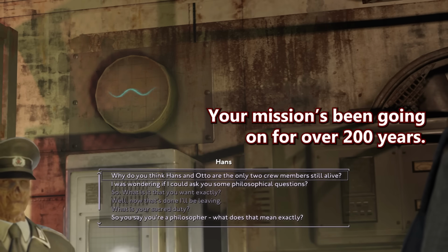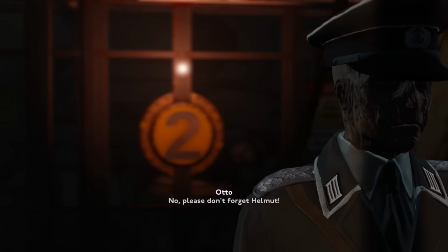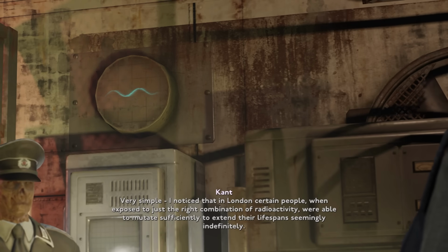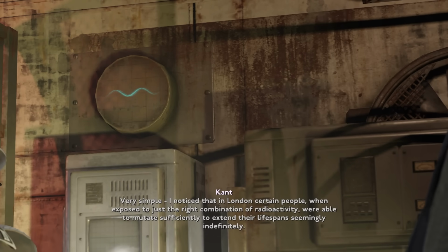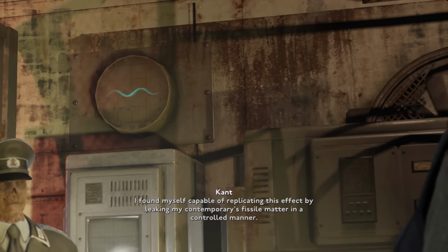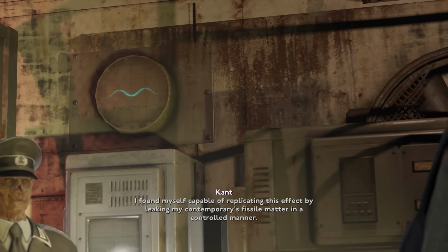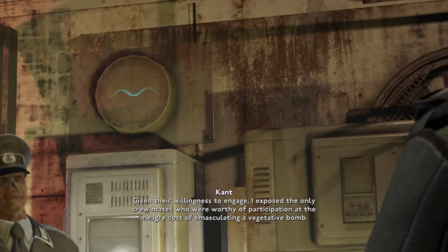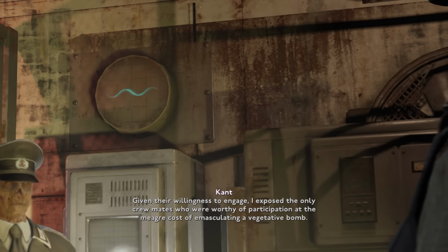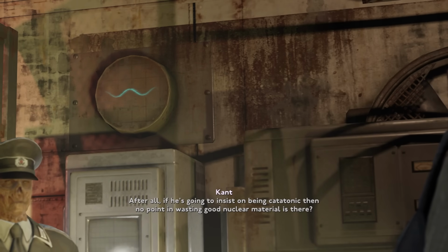Your mission's been going on for over 200 years. How are Hans and Otto still alive? You mustn't forget Helmut. No, please don't forget Helmut. Very simple. I noticed that in London, certain people, when exposed to just the right combination of radioactivity, were able to mutate sufficiently to extend their lifespans seemingly indefinitely. I found myself capable of replicating this effect by leaking my contemporaries' fissile matter in a controlled manner. Given their willingness to engage, I exposed the only crewmates who were worthy of participation at the meager cost of emasculating a vegetative bomb. After all, if he's going to insist on being catatonic, then no point in wasting good nuclear material, is there?